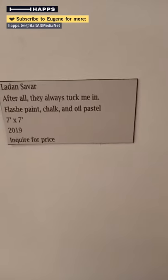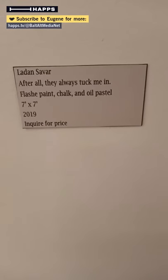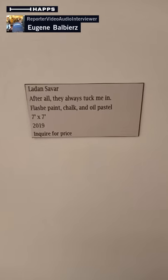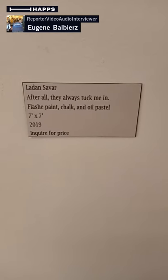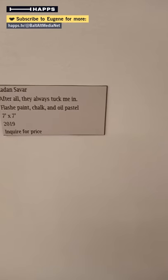This is by Landon Savar. After all, they always tuck me in. And that's, I'm going to pronounce it, flash paint, chalk, and oil pastel. It's 7x7. It was created in 2019. And you inquire about the price because it's so large. It's a 7x7 chalk and oil pastel flash paint. And we'll get a final look at that. Tuck me in. After all, they used to tuck me in.